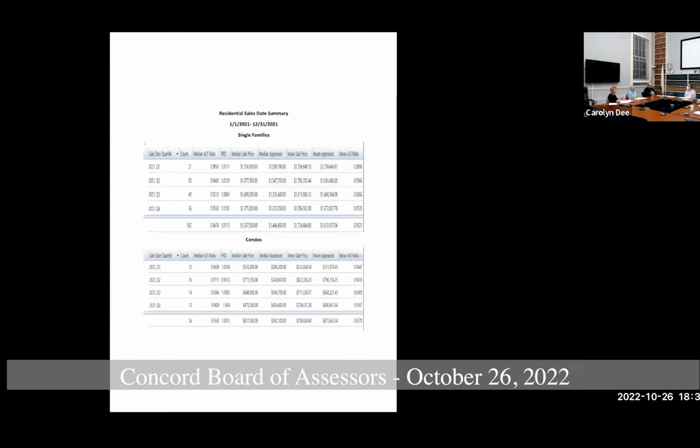Absolutely. And then just going back to the last part, which is worth looking at, is time. So the sales date, take a look. Pretty interesting, gone up a lot from 20 sales, but during the year, you can see that the ratio for the first quarter for the single families was at 99%. And then for the second quarter was at 95. So as the percentage goes down, it means that the sale prices are going up because the assessments are at a stable point valuation. Then in the third quarter, we saw that it went down to 92.